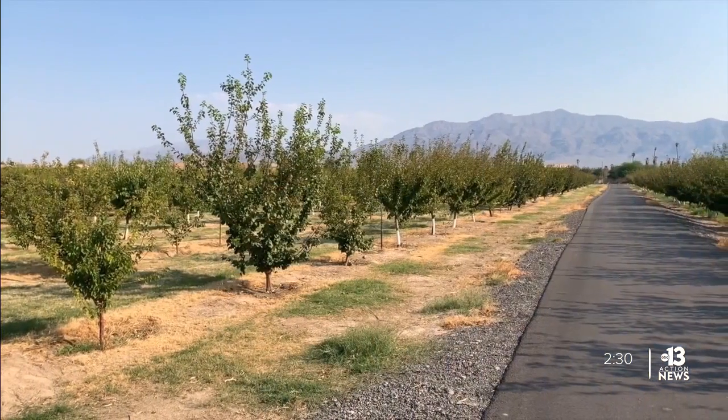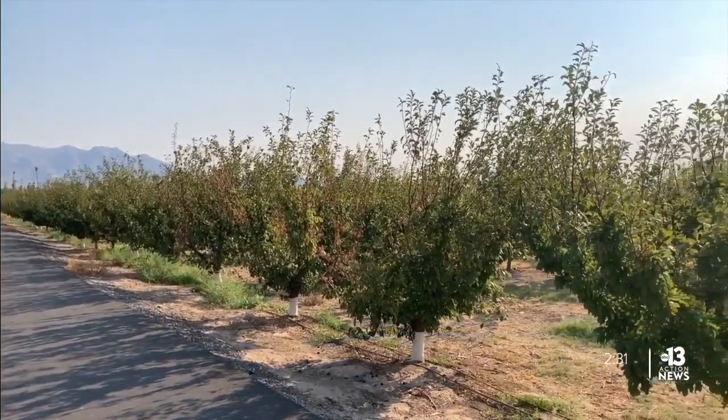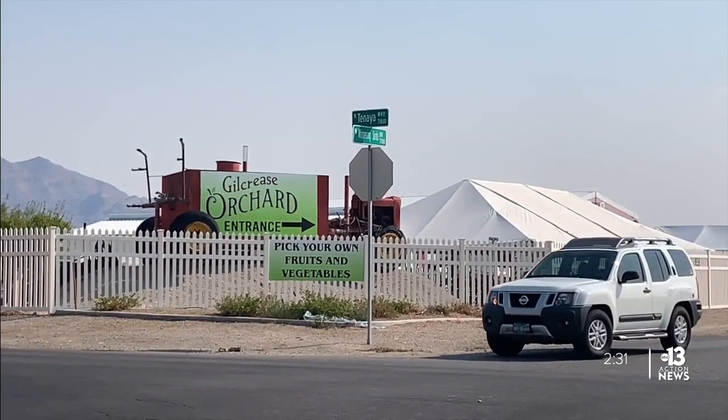Fall has arrived, and that means not only a change in weather, but also a change in seasons at the Gilmour Orchard. The 60-acre orchard is an easy 30-minute drive from the center of town to northwest Las Vegas. Well, you'll find it on Tenaya Way and Grand Teton Drive.